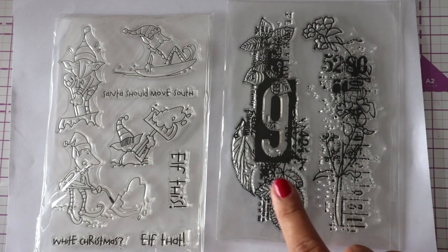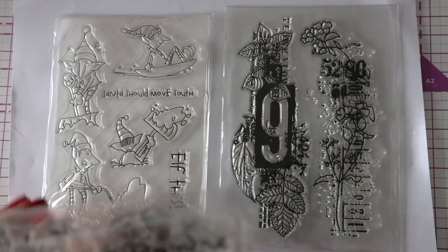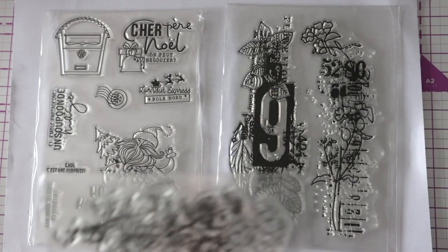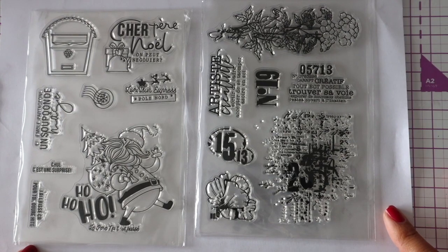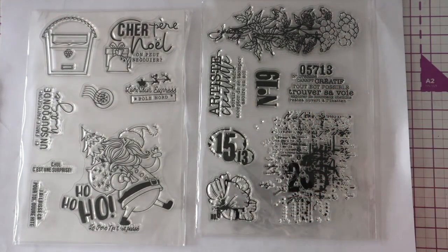I have something very similar to this, but it's not the same, it's something else. Ooh, Christmas! Ho ho ho! This will go into the vintage elements. There's a lot going on there, and they're pretty big, so it takes up a big space.